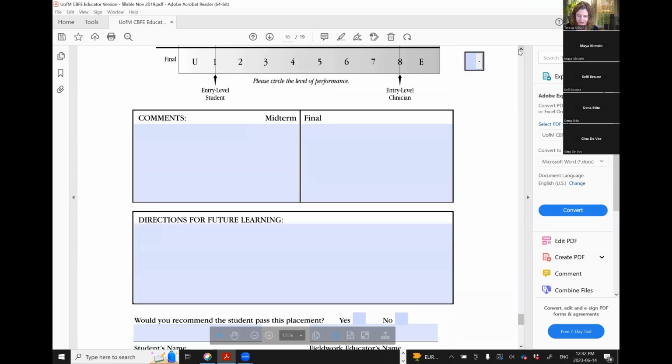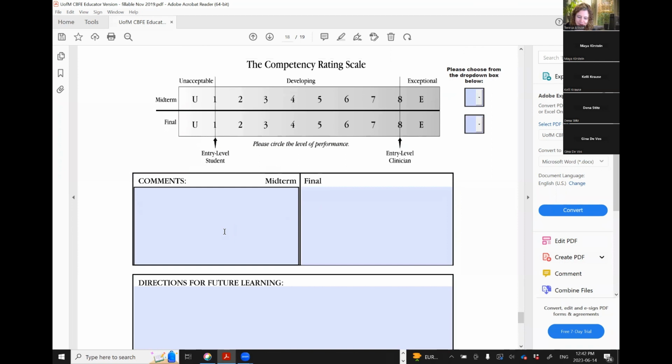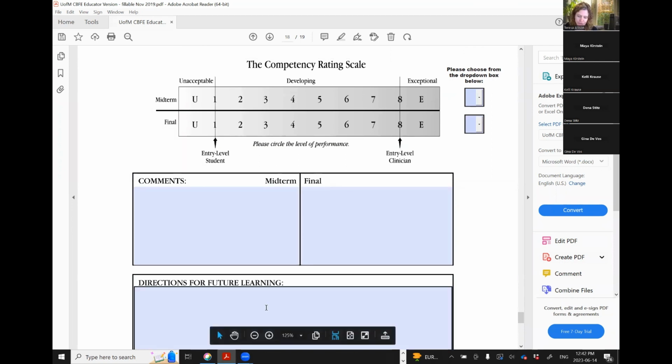Sorry, I scrolled a little too fast there. Then there's also the opportunity to provide comments at midterm and final, and the directions for future learning. And as you'll likely remember as a student, students love feedback, they love comments. They don't have to be long, but short bullet points and sentences that really capture where you think they're doing well and what some of their strengths are and where you think the opportunities are really, really appreciated.